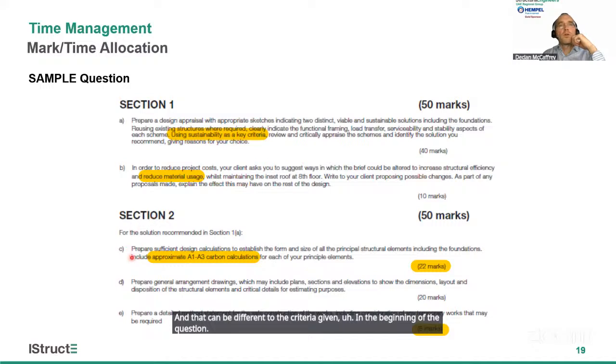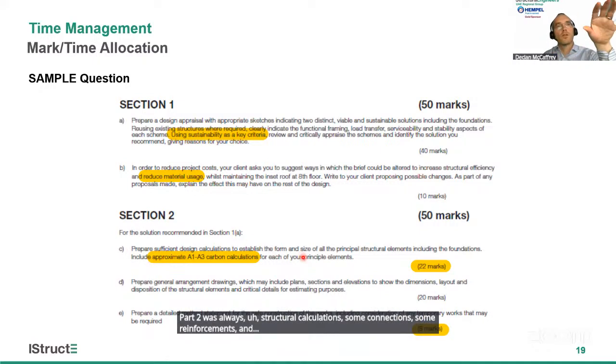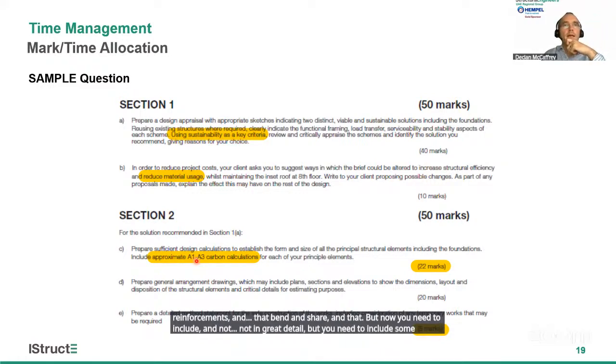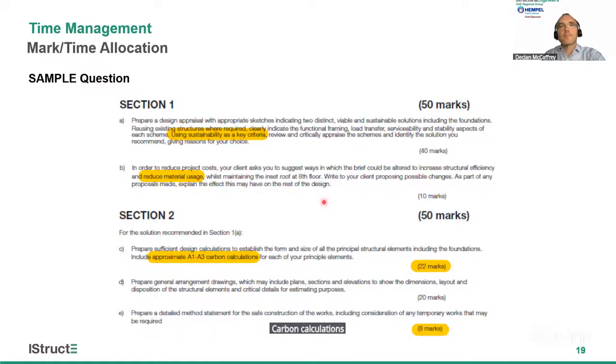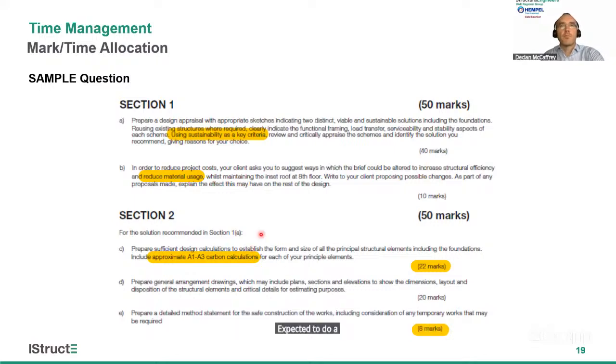Part 2 was always structural calculations, some connections, some reinforcements, and a bend and shear and that. But now you need to include, not in great detail, but you need to include some basic carbon calculations. And then this part at the end, section 2E, it's a method statement. You're not expected to do a program anymore.